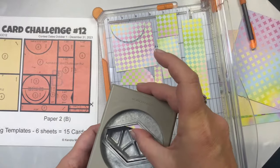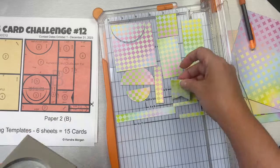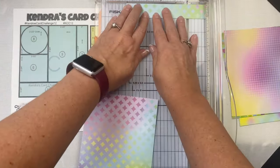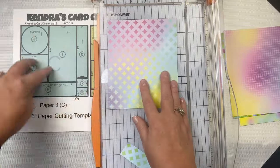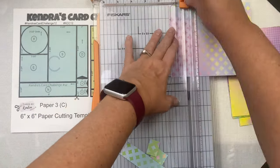I also cut out the banner pieces using the top part of this punch. Now, you can do this with scissors, and I'll show you how to do this here in a moment, but here is paper C, or the third sheet of paper, and the rest of these are pretty straightforward. So while I cut the remaining pieces, I'll tell you a little bit more about the challenge.